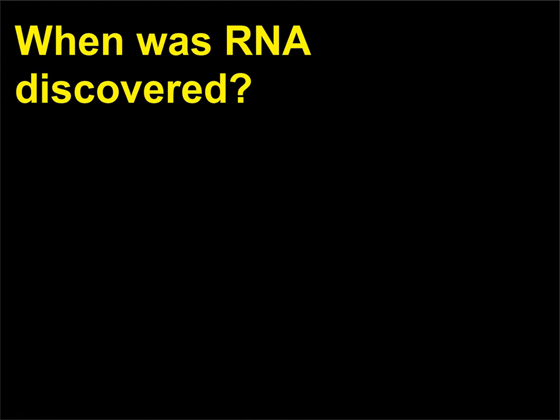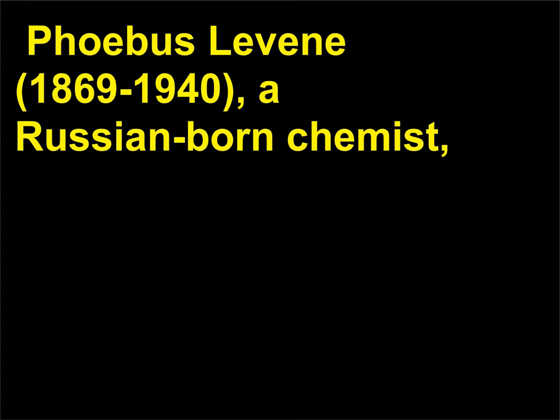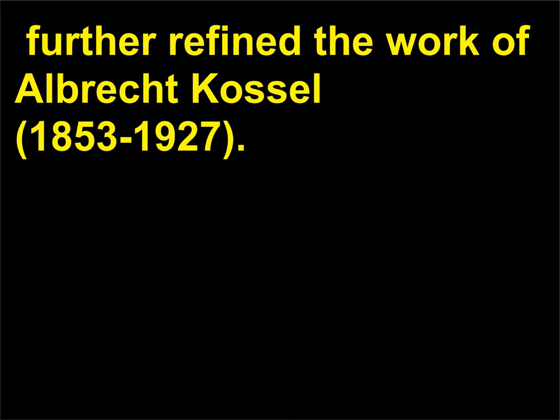By the 1940s, it was known that there was another kind of nucleic acid other than DNA, this one called RNA. Phoebus Levene, 1869-1940, a Russian-born chemist, further refined the work of Albrecht Kossel, 1853-1927.